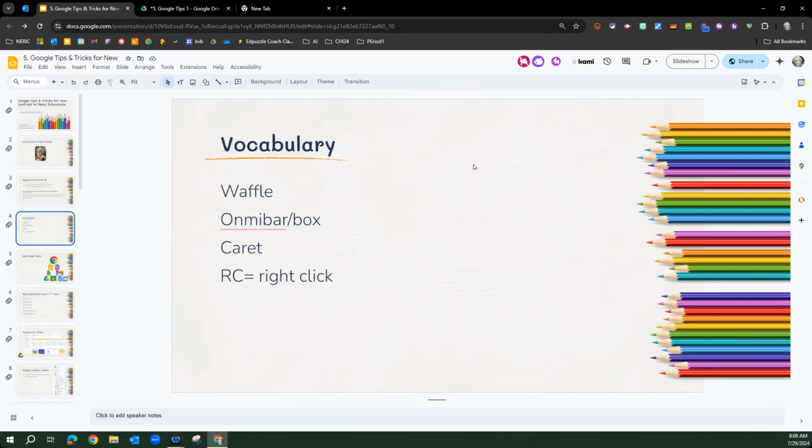And the last thing is I'm going to use a little bit of shorthand during the day. I always say RC in my notes, and it means right click. So you can do a lot of things with the right click. So that's the basics. All right, so tip number 1.